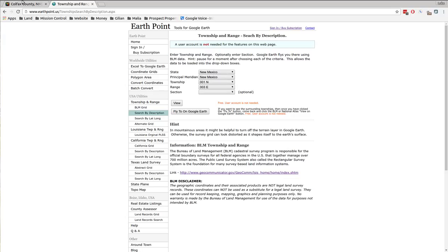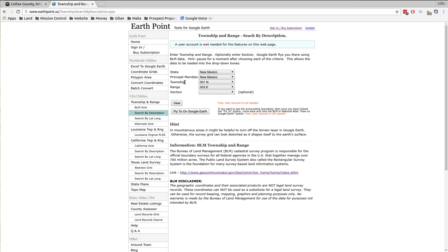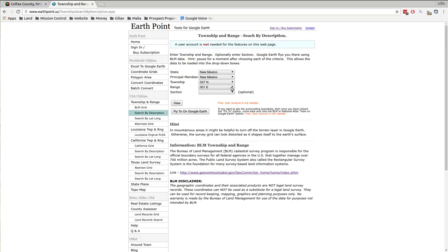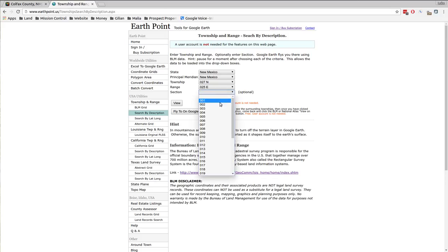So township 27 North. Township, find 27 North. Range 25 East. Let's find 25 East. Section, what section are we in? Section 7. Okay, and then this is going to show us a square on the map, so we're going to fly to this on Google Earth.